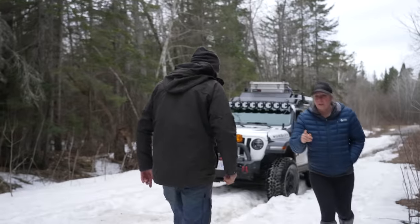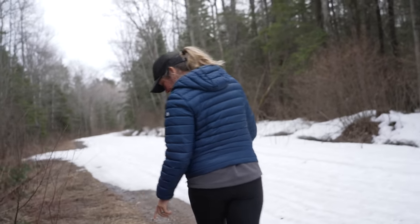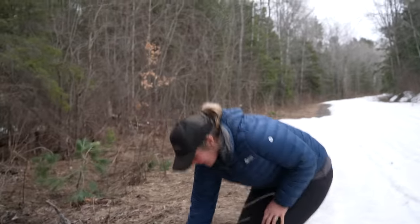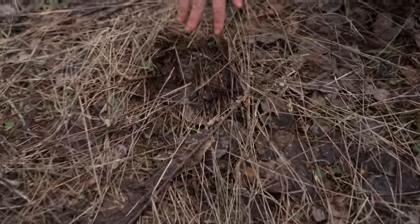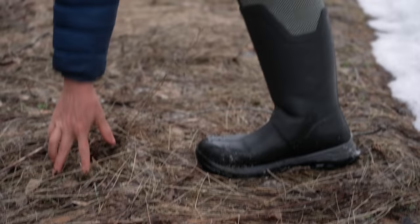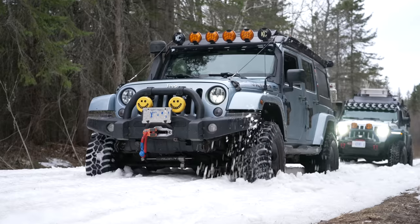Look at these moose tracks. You can see them, they're huge. I want to show you. Come here. You can see them along here. See the nice ones all the way along. The big back with the points in the front. Really cool. I want to keep going farther, but gotta take care of this.